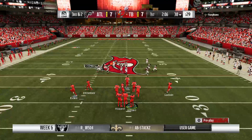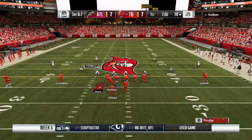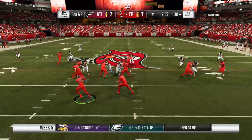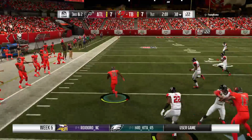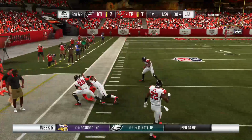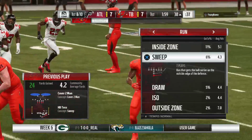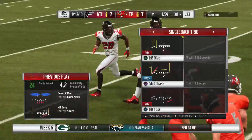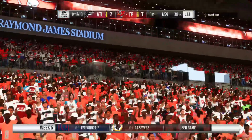After the incompletion, here now, 3rd and 2. They'll run it now out of the gun. And some room to maneuver. Good yardage as he rumbles for 24 and a first. Well, I'd have to say in that situation, they're lined up for a running play. It's only 3rd and 2. Some element of the pass, but that was really well blocked.